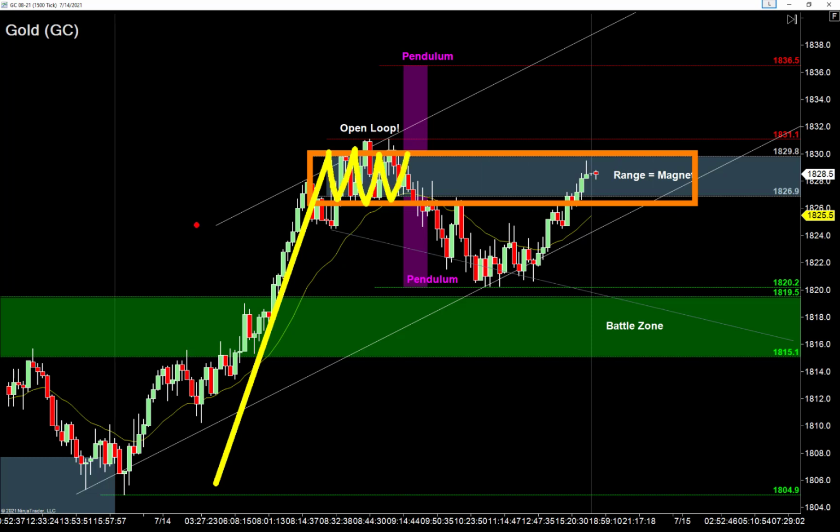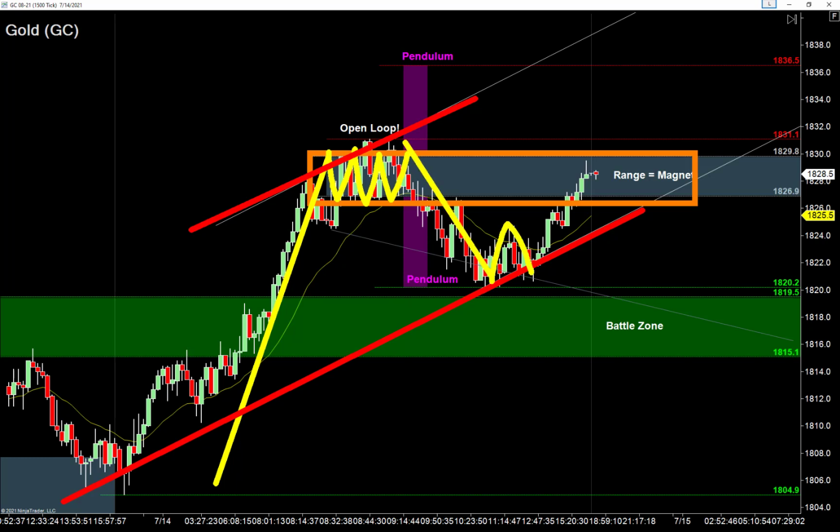Right? You'll notice how I've drawn up that channel. That makes it pretty easy to anticipate now that pullback, the buyers come in, right? The sellers try to get short. Beautiful example there of a failure setup, right, off the low of that channel, and of course below the low of that range. This is exactly how you want to trade a bullish market into a trading range.